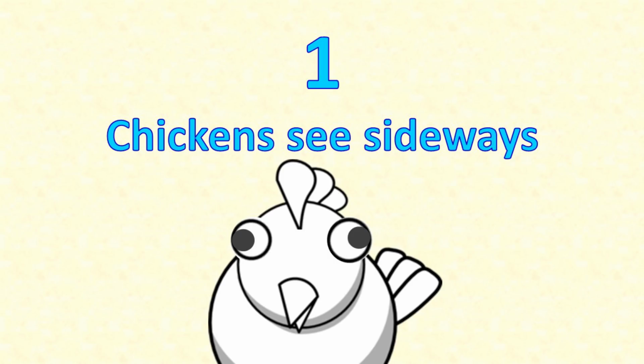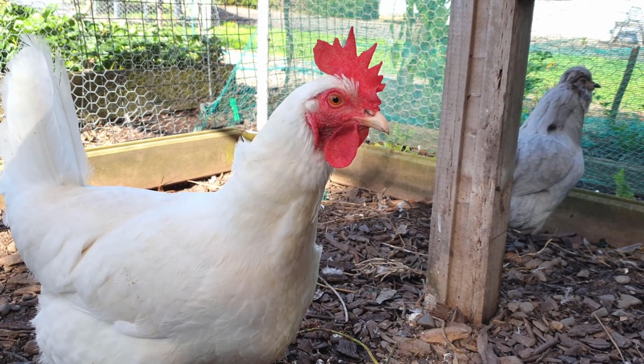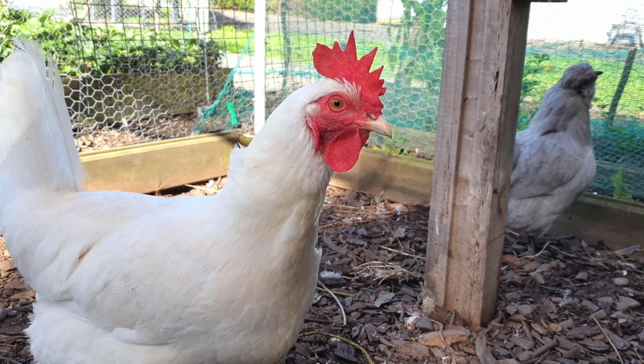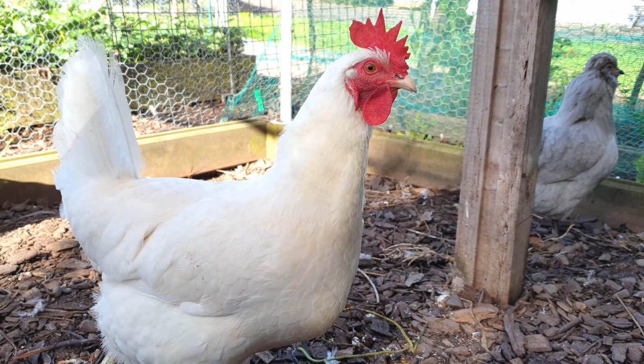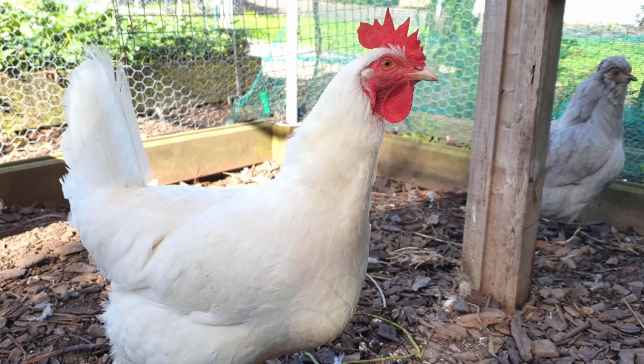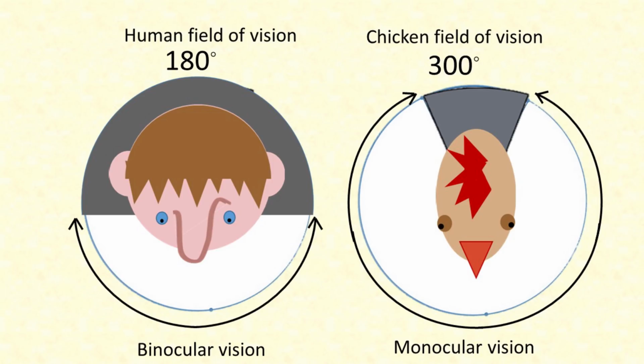It's pretty obvious that chickens' eyes are located on the sides of their heads, whereas humans have our eyes on the front of our face. This gives chickens a much wider field of vision than we have. In fact, humans can only see things in about a 180-degree arc, but chickens can see 300 degrees around them because they can see with each eye independently.